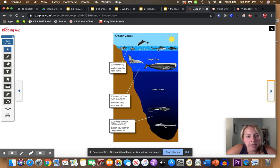So here is the sunlit zone, and here's what lives there. Here is what is called the twilight zone. Oh no, sorry, I'm misreading it. The top layer, the sunlit zone, is from the surface of the water down 656 feet. Below that, that's from 656 feet all the way to 3,281 feet. That goes even deeper into the ocean. Here's what you would find: elephant seals and sperm whales. Up here, you would find starfish, dolphin, and tiger sharks. So these are all the things that are close to the top of the ocean.